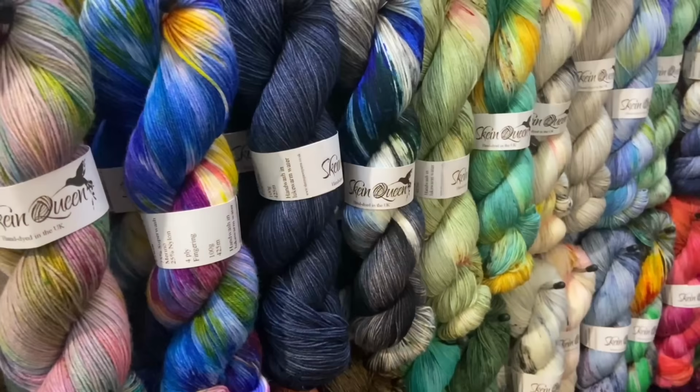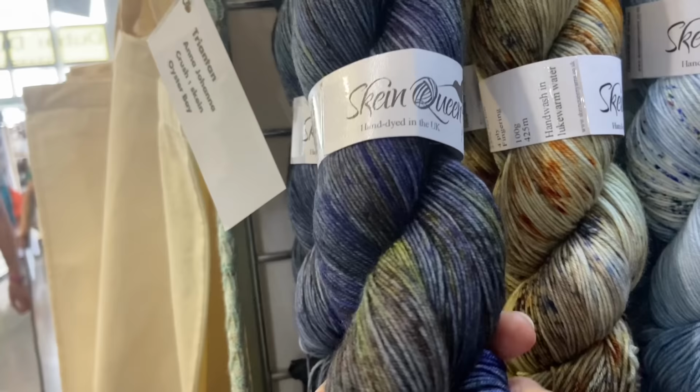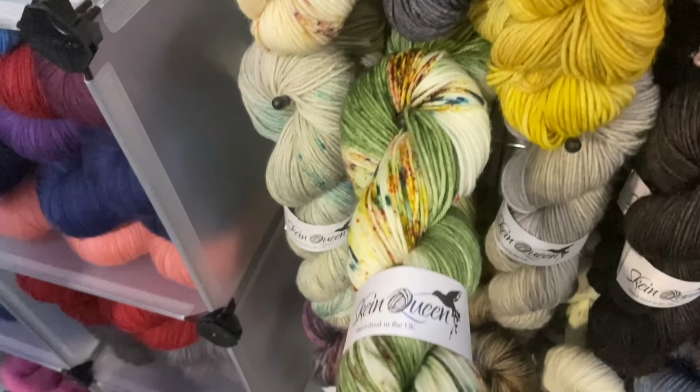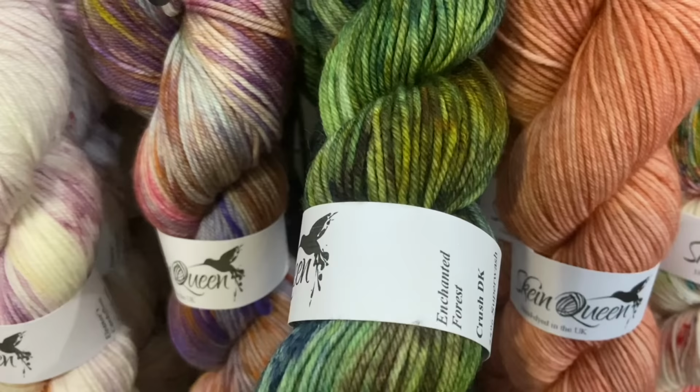Now arrived at Skein Queen, and I checked with Rachel of Skein Queen, and she confirmed it is indeed Skein Queen to rhyme, although she did admit she says skein when she's talking about skeins of yarn. So the debate continues, skein or skein. They're fairly local. It's Rachel and Eliza, and they dye in Berkshire, which is where Newbury is. And if you're wondering about Sarah's beautiful top that you've probably caught a glimpse of, it's knitted using Skein Queen in the Peach Bellini colourway.